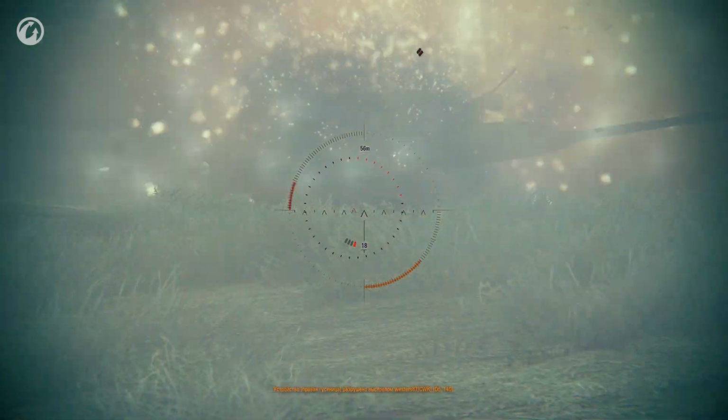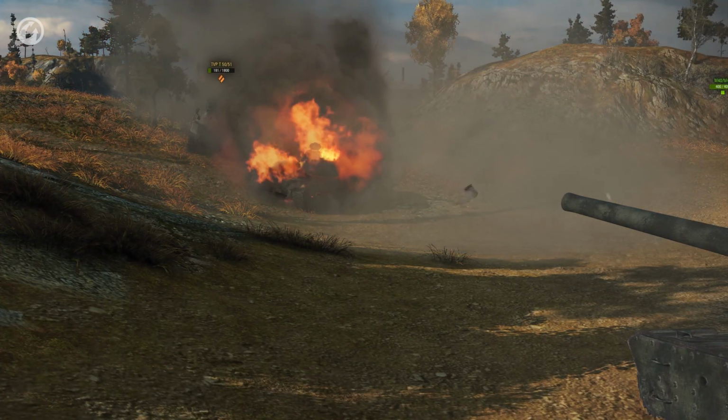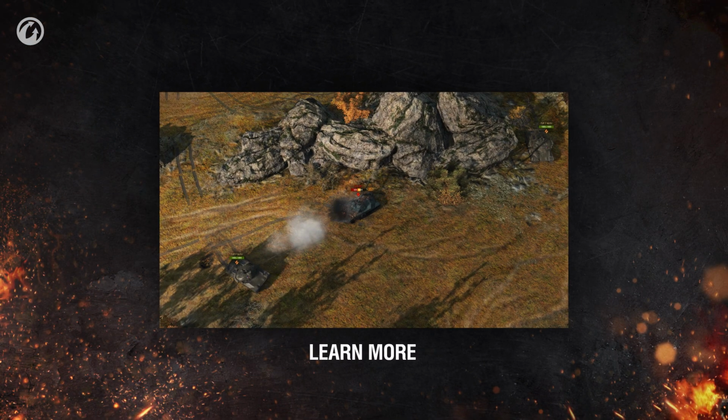The Škoda helps you to completely enjoy the game, especially at the most crucial points of battle. Try the new tank. We're sure you'll like it.